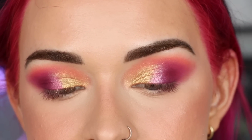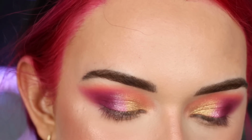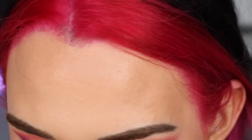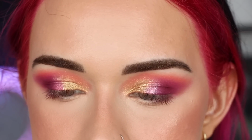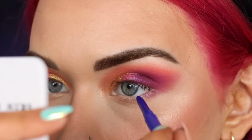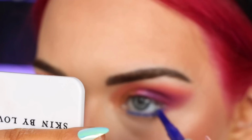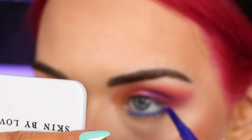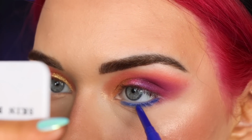Let's do the lower lash line. I think I wanna start with one of the new About Face eyeliners. I haven't even swatched these yet. How do I open this bag? Okay, I think I'm gonna try out the blue. Again, these are called the Line Artist. It's a long wear gel eyeliner. I like gel eyeliners. Okay, I'm gonna run this along my entire lower lash line and my waterline. It's not really applying in the waterline very well. There we go. But it is on the lower lash line.